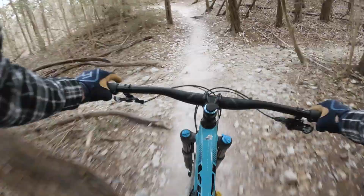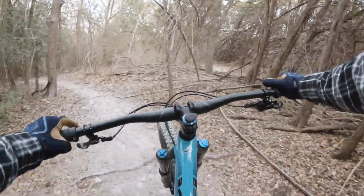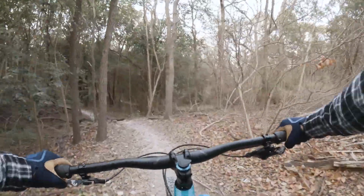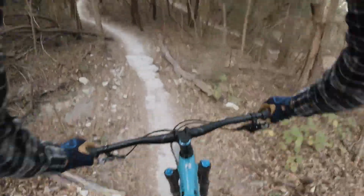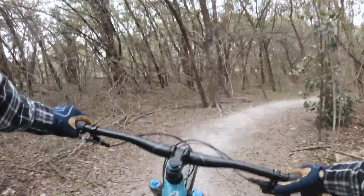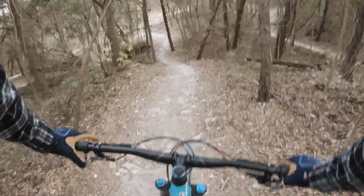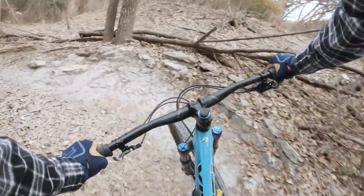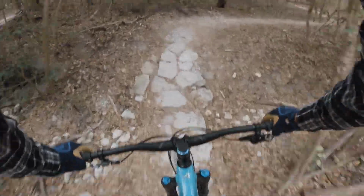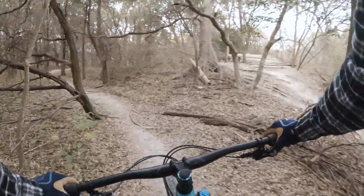Through here, and then got more. Got a couple more of these. Basically crisscross this creek like, I don't know, 6 times or something, 7 times. And then you can see the fun little feature at the end here.